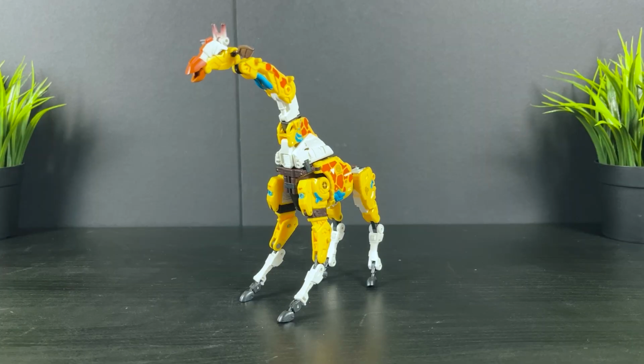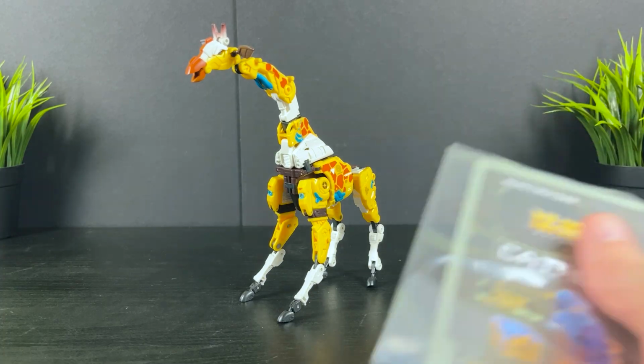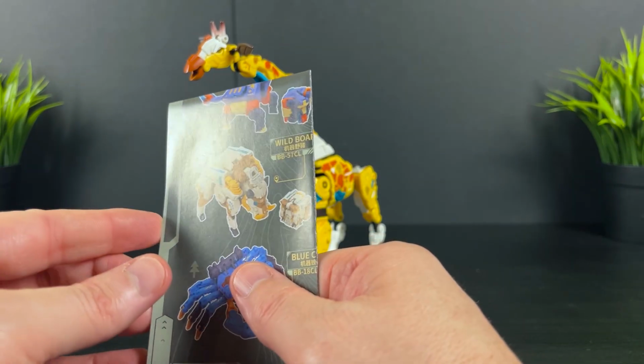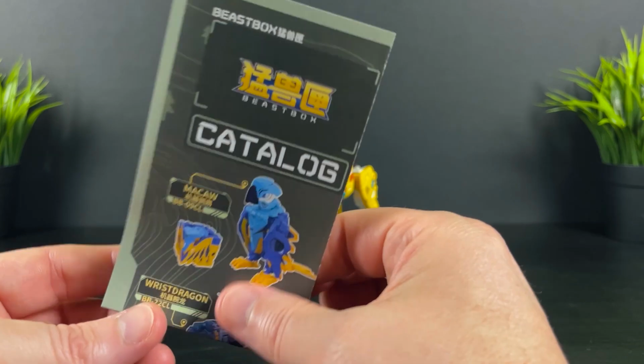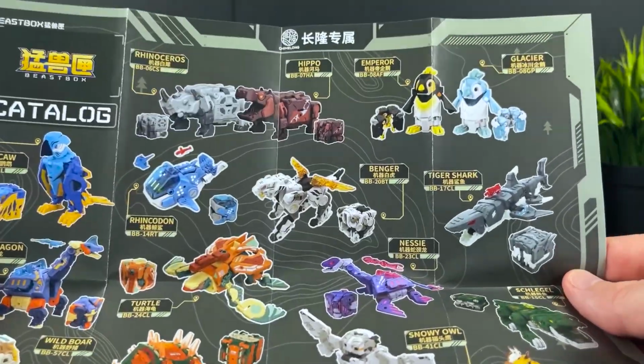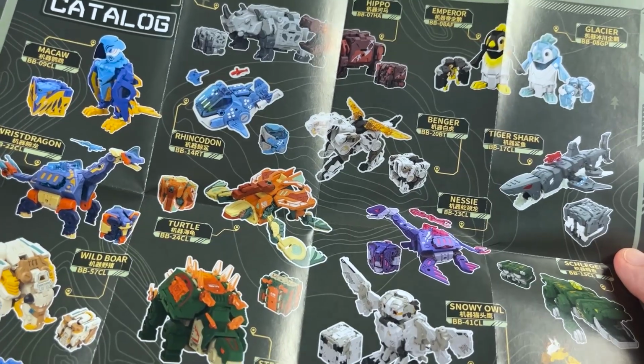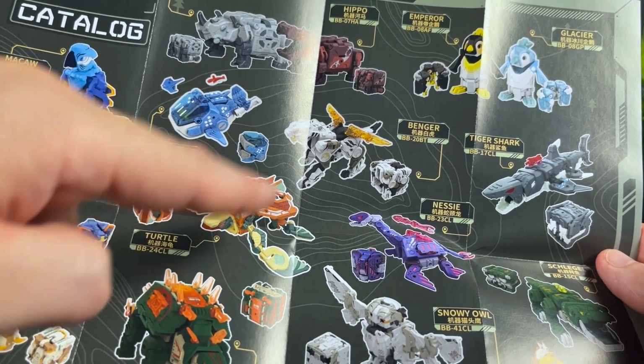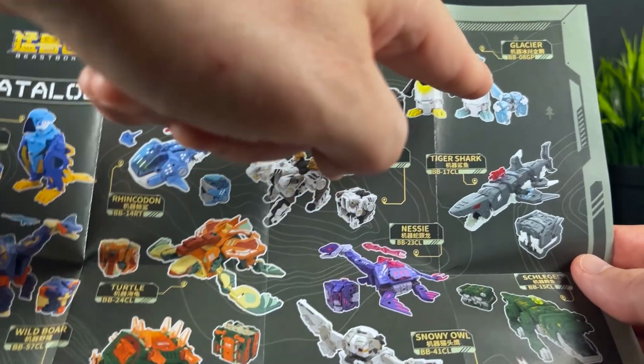So before I forget, real quick, one thing I forgot to do was take the other stuff out of the package. That is the catalog and all the other stuff that comes with it, and the instructions. Now, what's interesting here is this catalog is apparently specific to Chimolong figures, so wow, I did not realize there were so many of them. So I've actually only got a few of these.